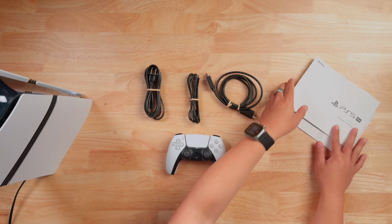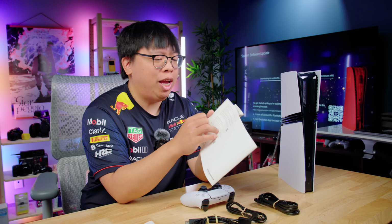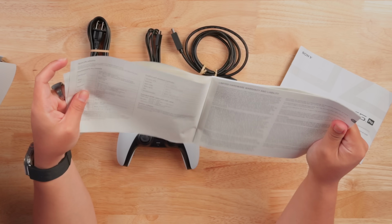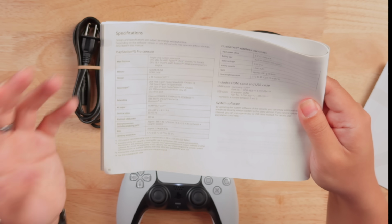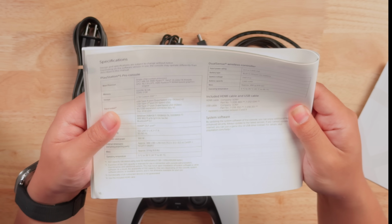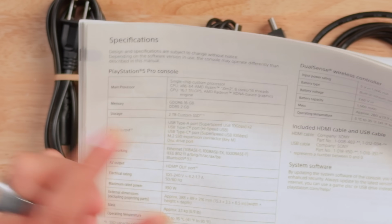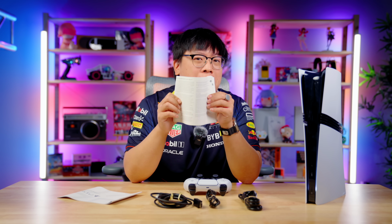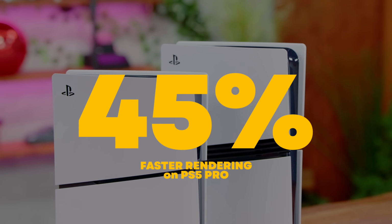Off to my right, normally I would disregard the included literature, but supposedly we actually have a spec list this year right inside. Yeah, specifications. CPU is a Zen 2 based Ryzen with 8 cores and 16 threads. We already knew that. And for GPU, 16.7 T-flops RDNA based graphics engine. For RAM, we have 16 gigs of GDDR6 as well as 2 gigs of DDR5. There is a lot of mumbo jumbo here, but basically Sony is claiming that we can expect about 45% faster rendering thanks to more T-flops from the GPU as well as more available RAM.